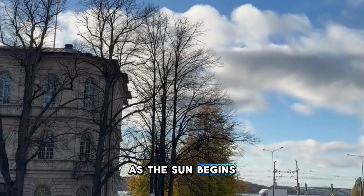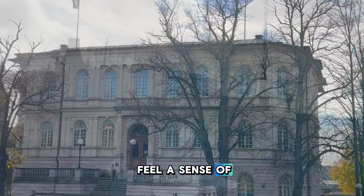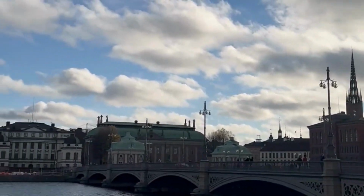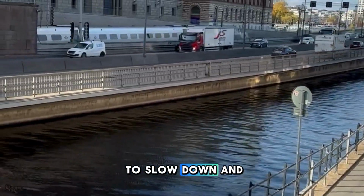As the sun begins to set behind the picturesque skyline, I can't help but feel a sense of gratitude for this amazing city. You really get a balance here. History meets modern living seamlessly while nature invites you to slow down and enjoy life.